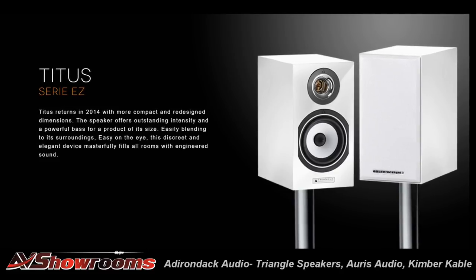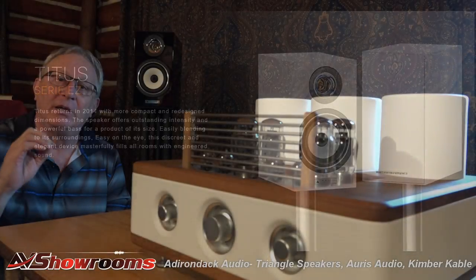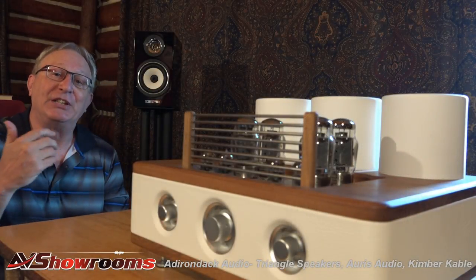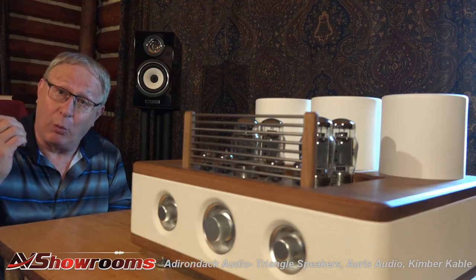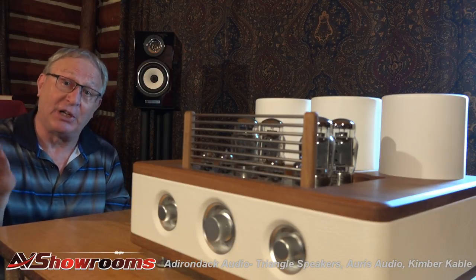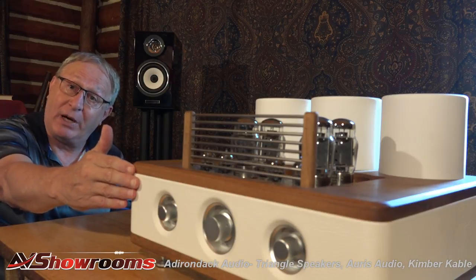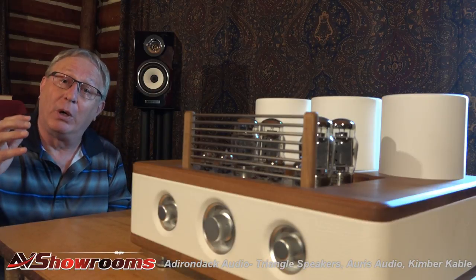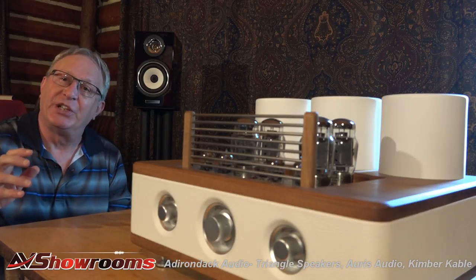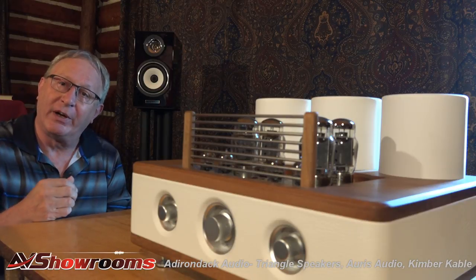This is mid-range for Triangle, and of course it's a small model. So we're getting this kind of sound at this level. I can imagine what sound we would get if we stepped up the size of the loudspeaker or maybe had a larger amplifier. But this is just astounding. For less than $7,000, you can fill your listening area.